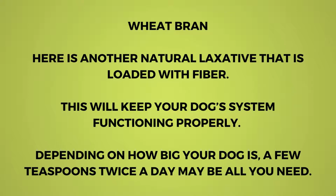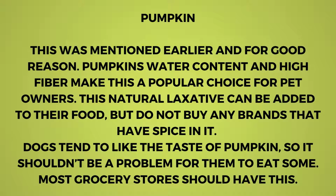Depending on how big your dog is, a few teaspoons twice a day may be all you need. Pumpkin. This was mentioned earlier and for good reason. Pumpkin's water content and high fiber make this a popular choice for pet owners. This natural laxative can be added to their food, but do not buy any brands that have spice in it. Dogs tend to like the taste of pumpkin, so it shouldn't be a problem for them to eat some. Most grocery stores should have this.